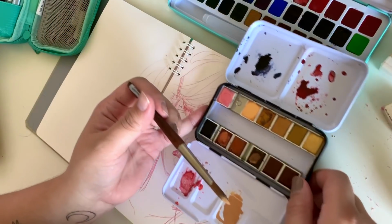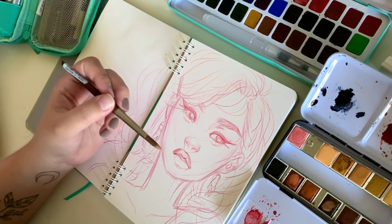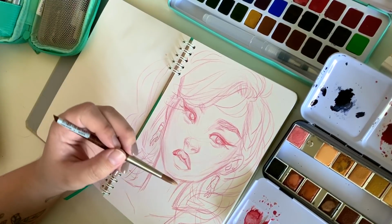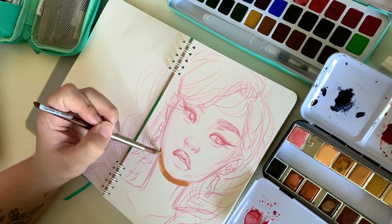All right, let's try that here. I'll try it on her neck first, just in case. Yeah, that's good. That's a good color.